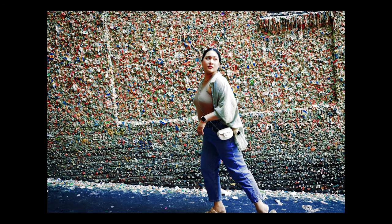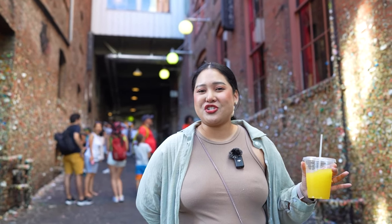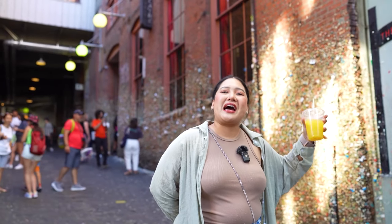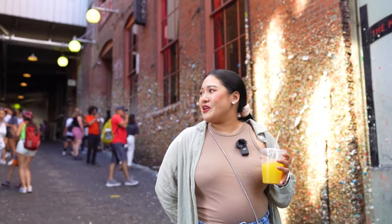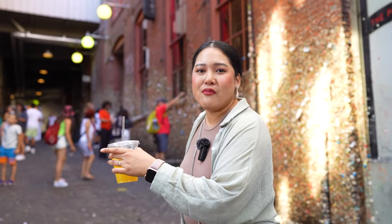It's unintentionally becoming a landmark since 1990 because it used to be a venue for small performances and a comedy show, and they used to just stick the gum with the coin at the wall, and it became a landmark in Seattle. So when you see here, a lot of people will come here and stick the gum right here at the wall.